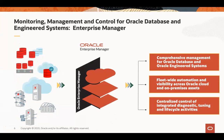So just a level set, let me just give a little frame of reference about Enterprise Manager. It is the de facto management platform for monitoring, management, and control of your entire Oracle database fleet and engineered systems. Take a look at the left side of the slide here. You can see the different permutations. Single instance, cloning, multi-tenant, also autonomous database, also cloud at customer, also Exadata, Exadata in the cloud. All of these things are comprehensively managed by Enterprise Manager.